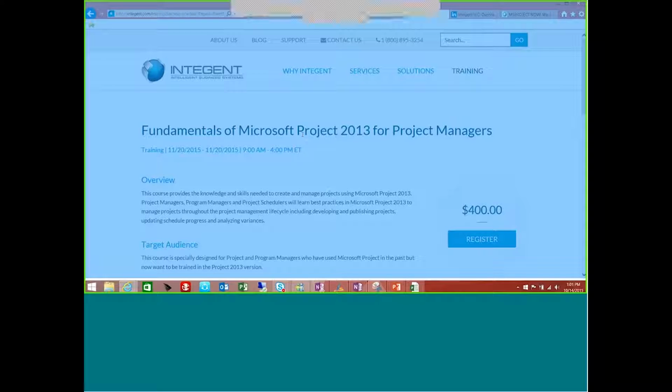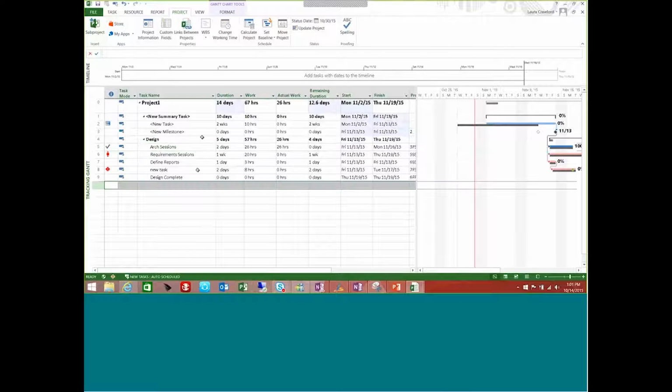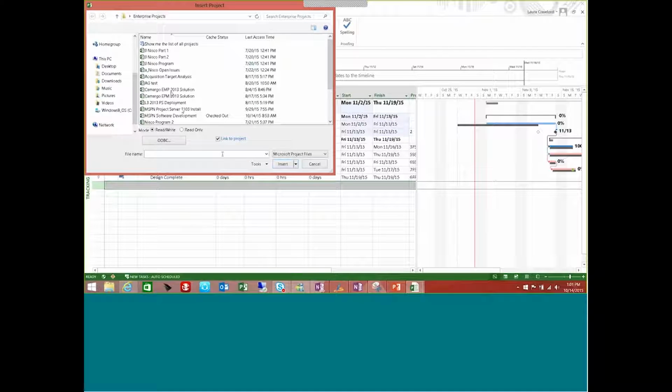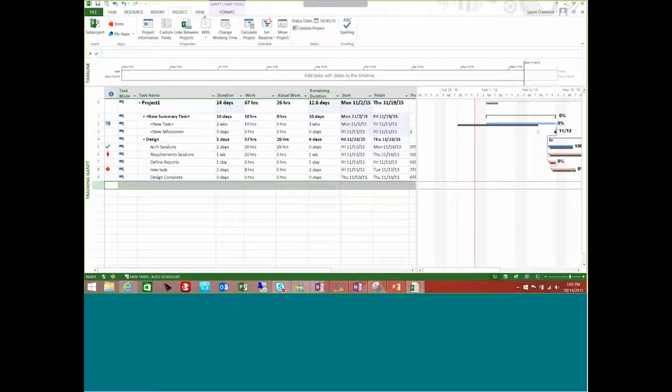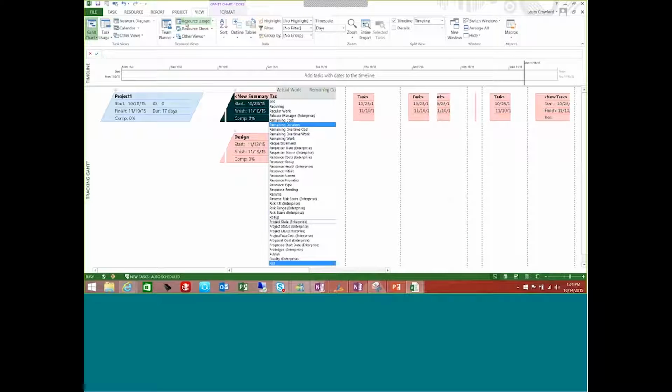Let me just see if my project's still open here. There we go. You have the ability of inserting a sub-project into what's called a master project. So maybe you open up a blank project, and then you insert sub-projects into one project so that you can go to a resource allocation or resource usage view, etc. I would select which project I want to insert here and click on Insert. Those projects would then be inserted in here, and I would be able to go to a task usage view or a resource usage view and see those projects.